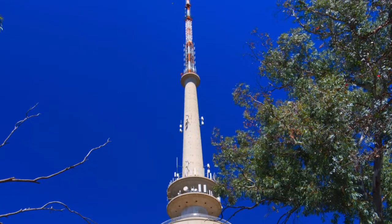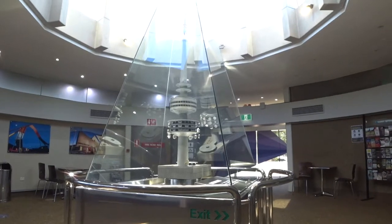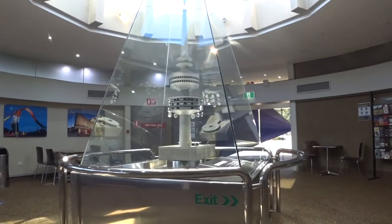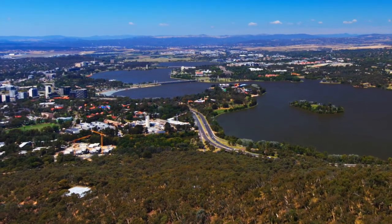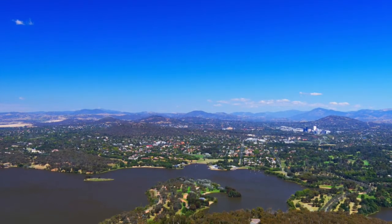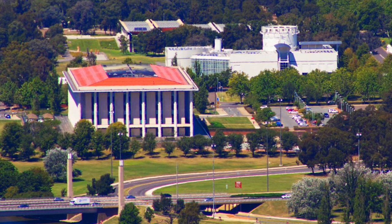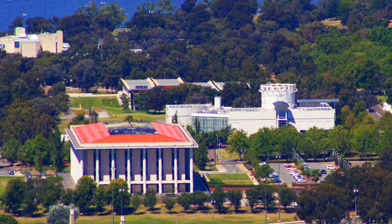It's named after Australia's largest telecommunications company, Telstra, which owns and operates the tower, and it actually rises 195.2 metres above the mountain summit, and it's an absolute landmark in Canberra. And you can just see the views are absolutely stunning in every direction, 360 degree views, beautiful.